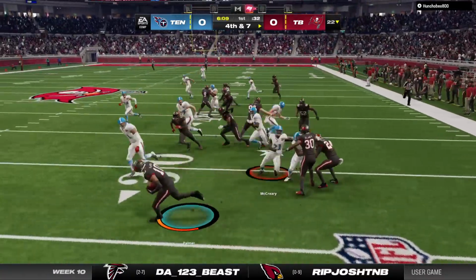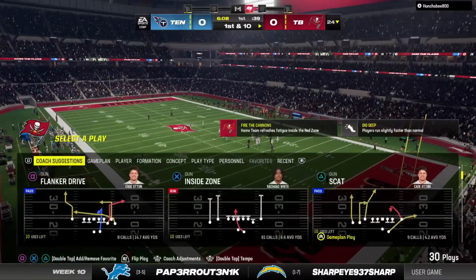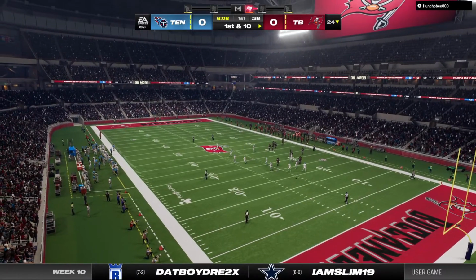Fielded at the 20. And that's going to go in the books as a 55-yard punt. Well done. And the Bucs will get ready to go on offense.